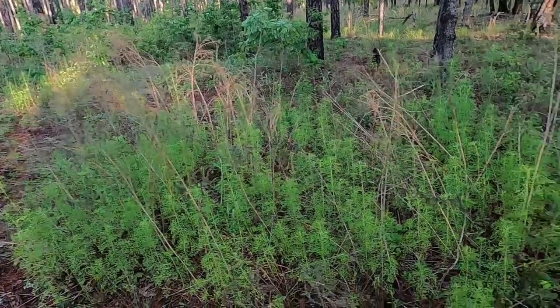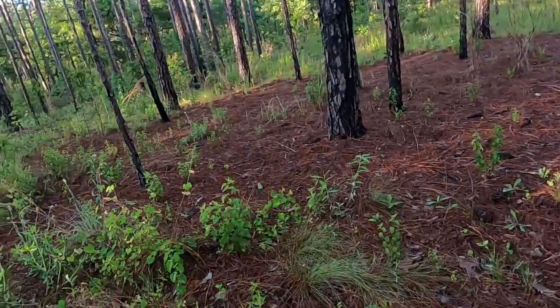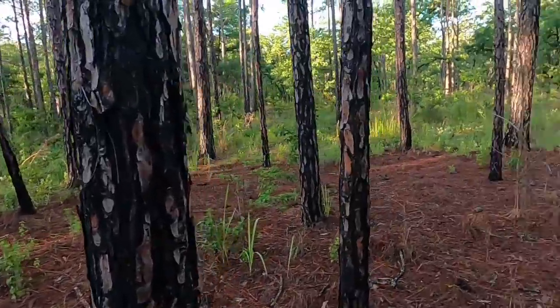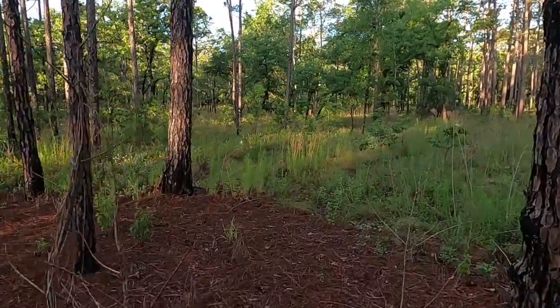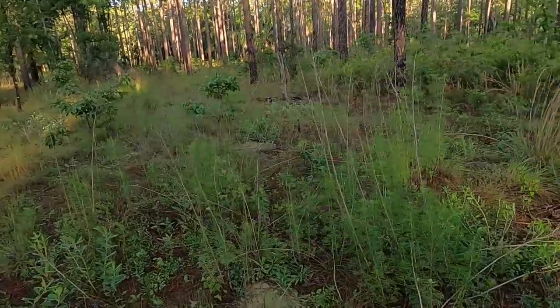But this is dog fennel here, but again, it's all really small. I have seen these at the house. You've probably definitely seen them around school. They grow in about every ditch you could imagine, or open little field somewhere.